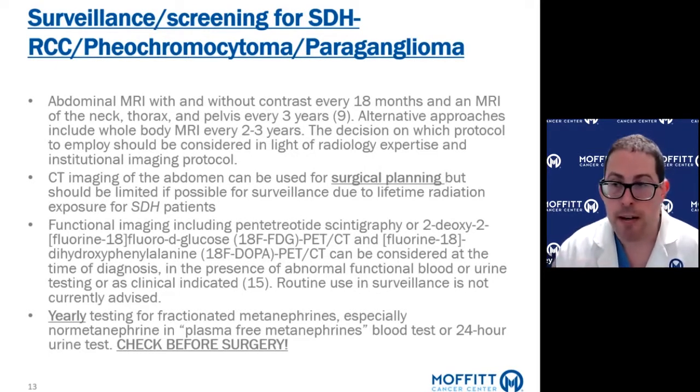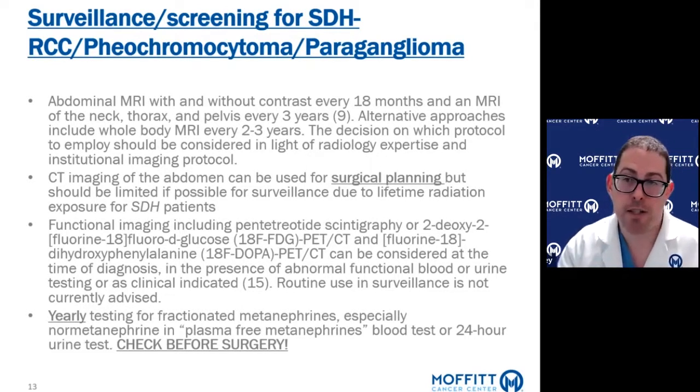CT imaging is certainly adequate and needed a lot of times when you're talking about surgery or intervention. There are some additional PET scans that have shown to be very effective as far as diagnosing these paragangliomas, including the DOPA scans. There is sometimes an issue with getting insurance to approve these, but they do have a role and a place. Again, usually these patients are treated in a multidisciplinary fashion, so you try and use these only when needed, but they certainly can help you pick up some spots that are not obvious, especially if you're dealing with functional paragangliomas, picking up spots that are not obvious on MRI or CT.